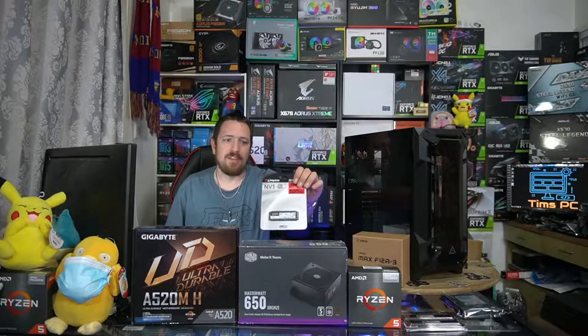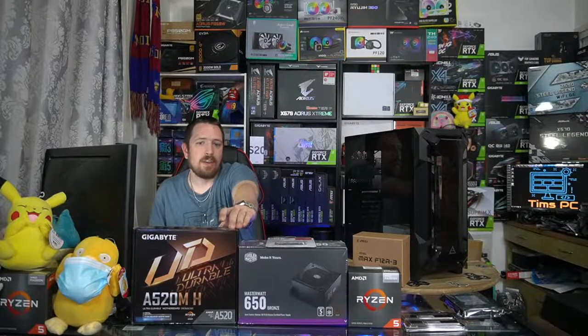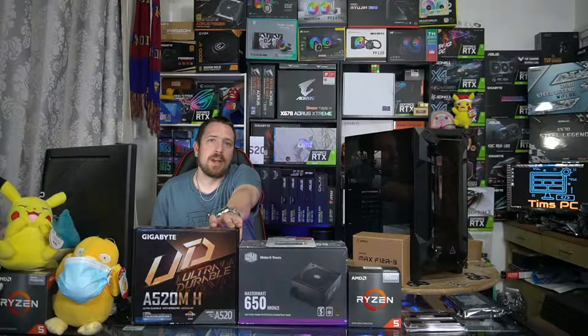So we've got the Cooler Master 650 watt power supply with the 5-year warranty. We've got the Ryzen 5600G CPU. We've got 16 gigabytes of 3200 megahertz CL16 memory. We've got a 500 gigabyte NVMe SSD and a 1 terabyte 7200 RPM hard drive. And we've got this board here, the Gigabyte A520M H motherboard with an M.2 slot there. So this is a pretty good price-performance build, I guess you'd say.